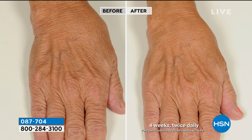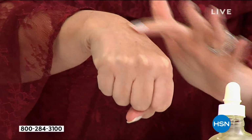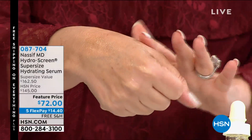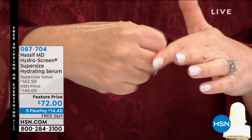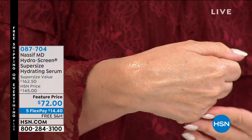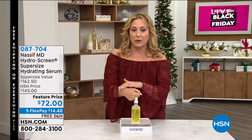Okay, no problem. I'm just gonna grab this because I know Dr. Nassif likes to have me put it on the back of my hand at the beginning of the presentation. And then as the show goes on, you'll be able to see what this does to your skin. If you want hydration beyond, and we're coming into the winter months where your skin feels dry, you're going to love this. So we'll check back in my hand and see how it progresses.